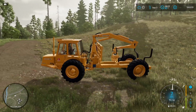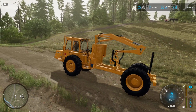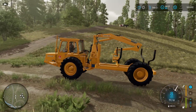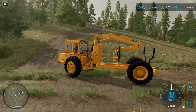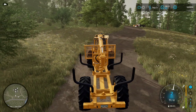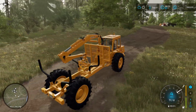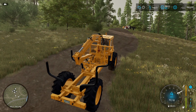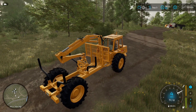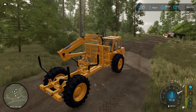Take the forwarder up to the job site. Hopefully it's got enough power to make it up to the top. Come on, old girl.